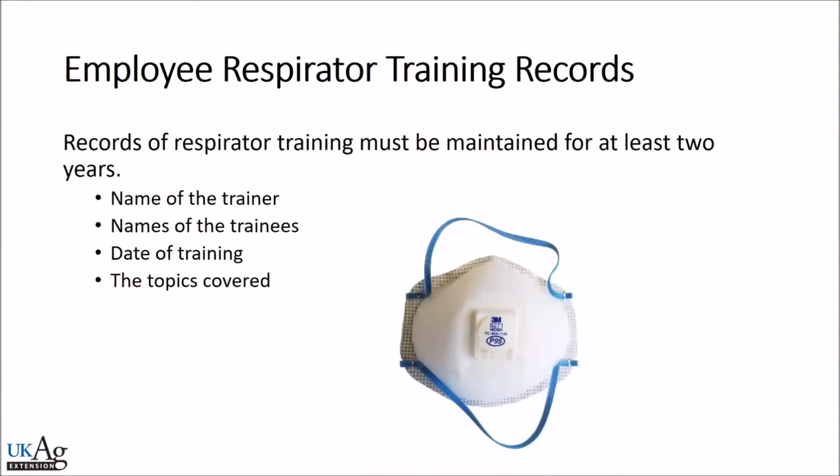Employers must keep records of respirator training for at least 2 years. This should include name of the trainer, name of the trainees, date of the training, and the topics covered during the training.